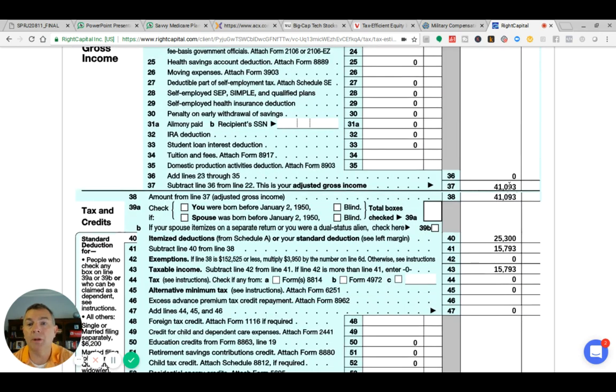So let's go down. We got 41,000 of income. We subtract out our standard deductions, and we got $15,000 of taxable income. But our tax line 44 is showing zero. Why? Wait. Josh, I'm married filing jointly. I have $15,793 of taxable income, that would still keep me in the 10% tax bracket, which I'd have to pay $1,579, but I don't show anything. I'm not showing anything in terms of tax. Why is that? That doesn't make any sense. There's a big mistake here.